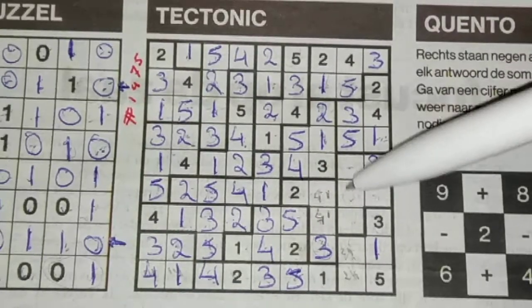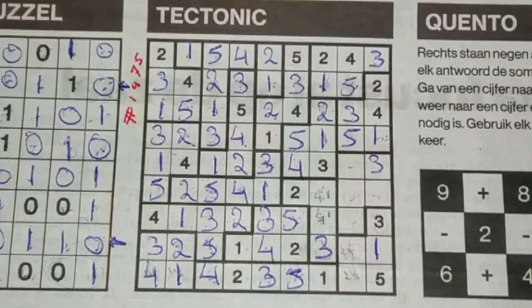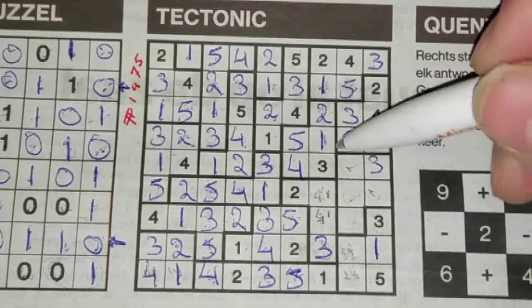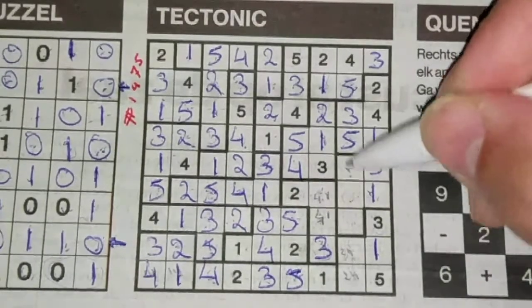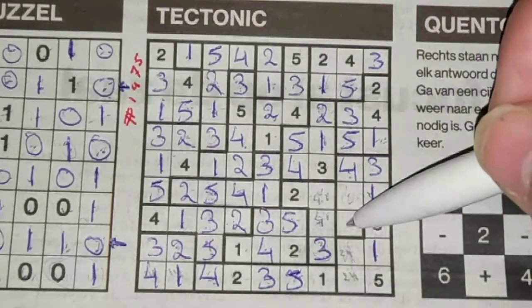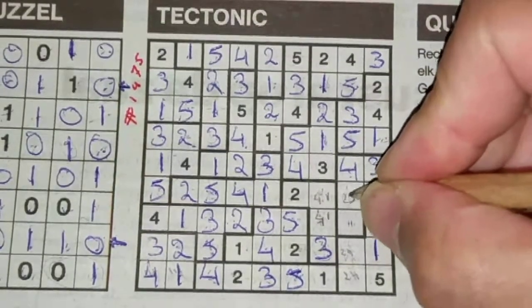These two boxes cannot be a 1 or a 4, because I need a 1 and a 4 there. So the 1 and a 4 goes in those two boxes. We have a 1 here, so no 1 there. 1 should be here, and a 4 goes there. These two boxes should be the 2 and the 5. Let me mark them.